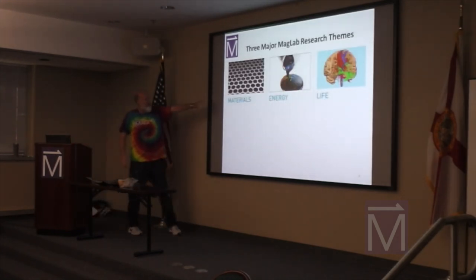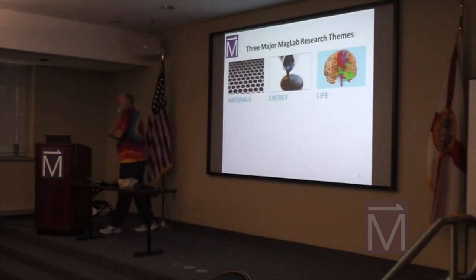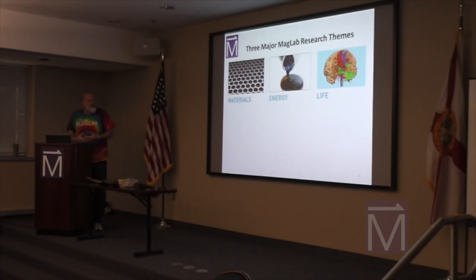The materials is the largest part of the research effort, and it's discovering new materials and the properties of new materials. Energy includes petroleum research and biofuels research, research on batteries, fuel cells. Life includes magnetic resonance imaging, the proteins that are on the surface of bacteria and viruses so that we can try to combat their functionality and make it so they can't function properly. Imaging tumors in creative ways using MRI. All of that's the subject of other talks. I'm going to focus on the magnets that lead to this and then give two examples in materials.